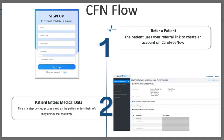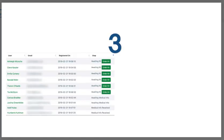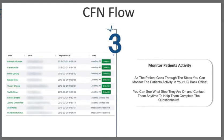So you give them a link, they come in, and they enter in their medical data. They can start filling out the application, and if they're qualified, then they're able to get the testing. Once you send them your link and the patient enters in their medical data, you're going to see them in your back office of UpGroup. The link for that is going to be below this video, where you can click on it and see who's filled out what and how far along the process they are. You'll be able to see step by step where they are.